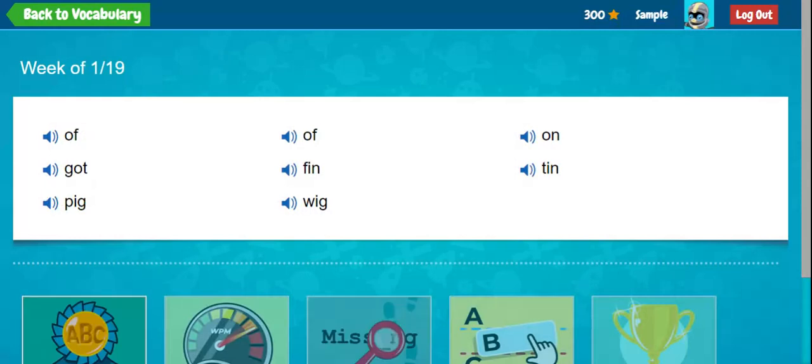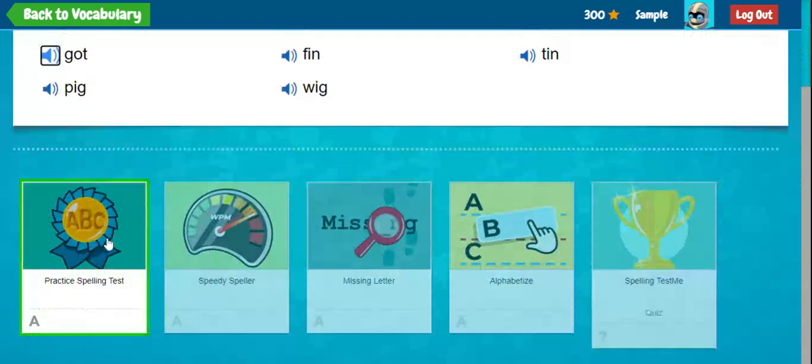When they get in, the first thing they're going to see are the words of the week, and they can click on these little audio icons and hear the word. Great practice there, but these are what's going to be really fun for them. As you can see, there's tons of games here for them to practice, and this is the first one. These ones are grayed out just because they haven't been unlocked yet. So we're going to start with this one, a practice spelling test.